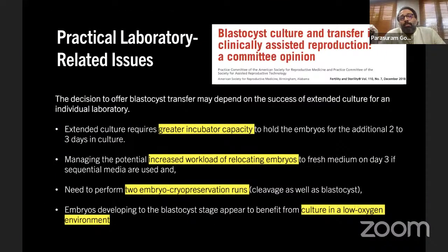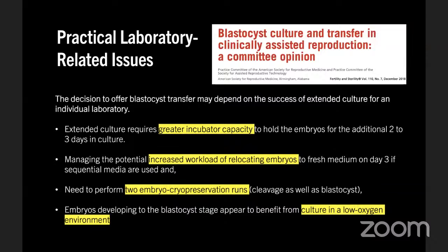Now coming to a more practical, India-centric situation. One major challenge we have always had is the number of embryologists and the number of incubators regularly working in the embryology lab. That is unfortunately not there in 60-70% of the centers. You need a lot of incubators when you're talking about blastocyst transfer. A lot of embryology is required, because with an extended culture, we need to change the embryos after day 3 into a fresh medium. So there is a lot of additional work involved.